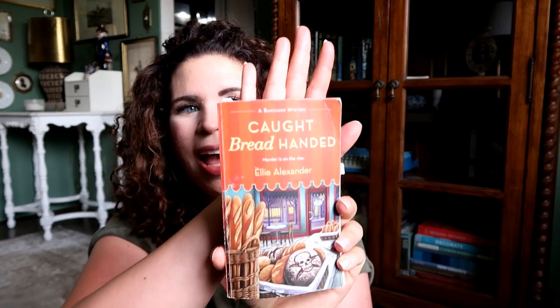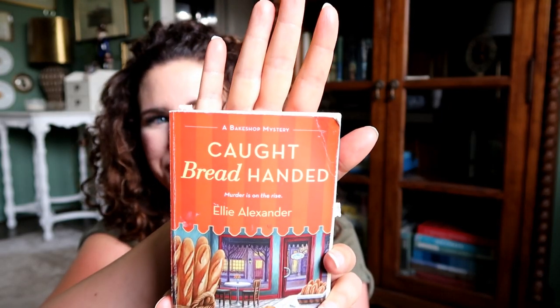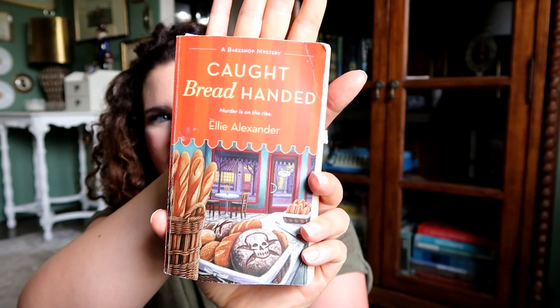And then I also am picking up Caught Red-Handed by Ellie Alexander. This is one of my most favorite cozy mystery series. It's the Bake Shop Mystery Series. It's just lovely. Oh, I love this series so much. I think this is book either 3 or 4. I'm not sure, but things are already going, so I won't give away any spoilers with this, but you can't go wrong.